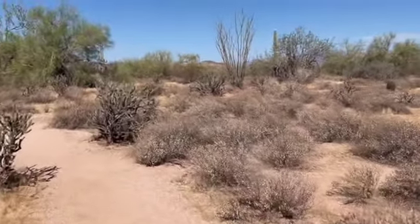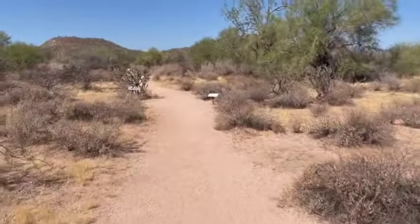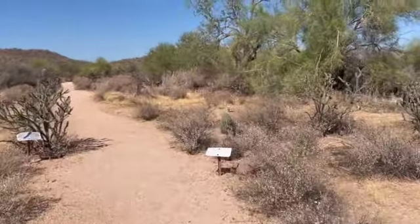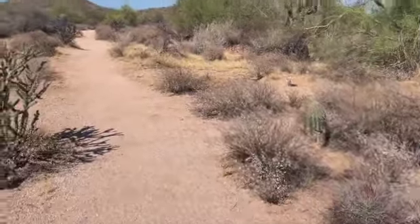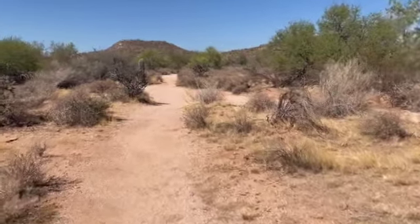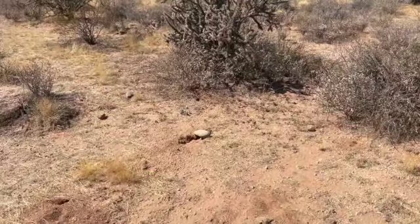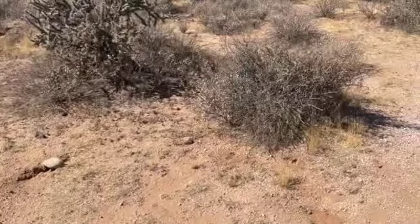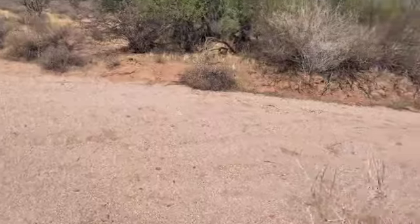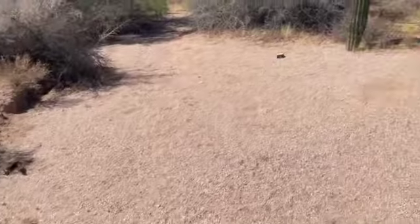Also, up along this trail, long blue-nosed lizards have been found up here. Gila monsters have been found up here. And of course, a wide variety of other types of animals are located out here. You got javelina, you got rattlesnakes, you got tarantulas, you got scorpions. There we go. If you look closely, there is a lizard. I'm sure that's not the long blue nose, but those things are pretty quick. There's a lot of them out here. Got a little washway here.